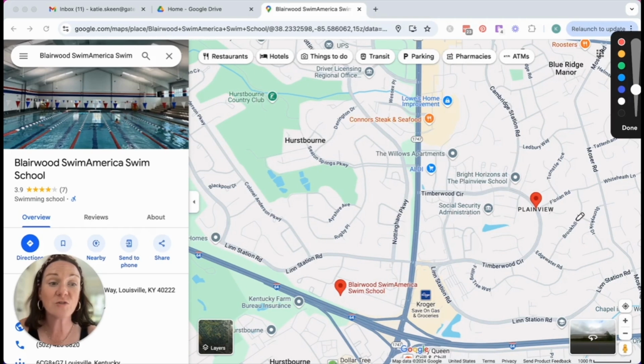As far as grocery stores, again, you are very conveniently located. Here you have a Kroger. That's going to be probably your main grocery store. You're going to come right out of the neighborhood and you'll be there. It's interesting to know that we do have this Timberwood Circle. You can enter the neighborhood from either direction off Hurstbourne Parkway and make that little loop there. The other grocery store that's right outside the neighborhood is Aldi.